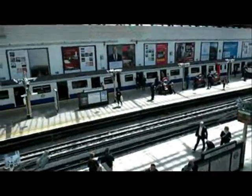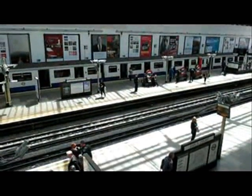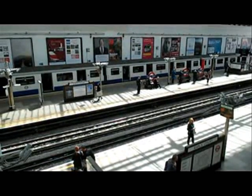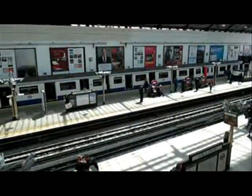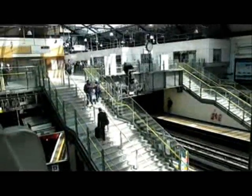Nice looking young lady down there. So you've got four lines up here, but you've got lovely views of it. We'll just go over there so we can see all four platforms.